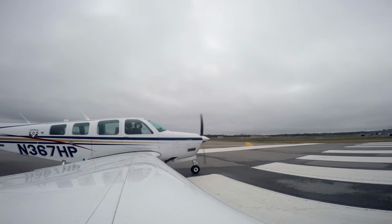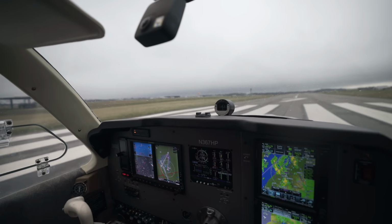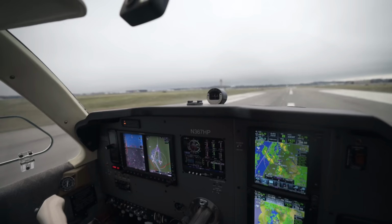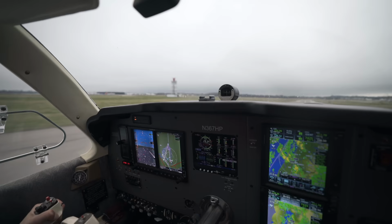Okay, so we got a stiff left crosswind. Here we go. Okay, everything's looking good. Got airspeed. There's 50 knots, 60. A little bit more here, then we'll pull it off and crab into the wind. There we go. Get that crab going there and get the gear up.